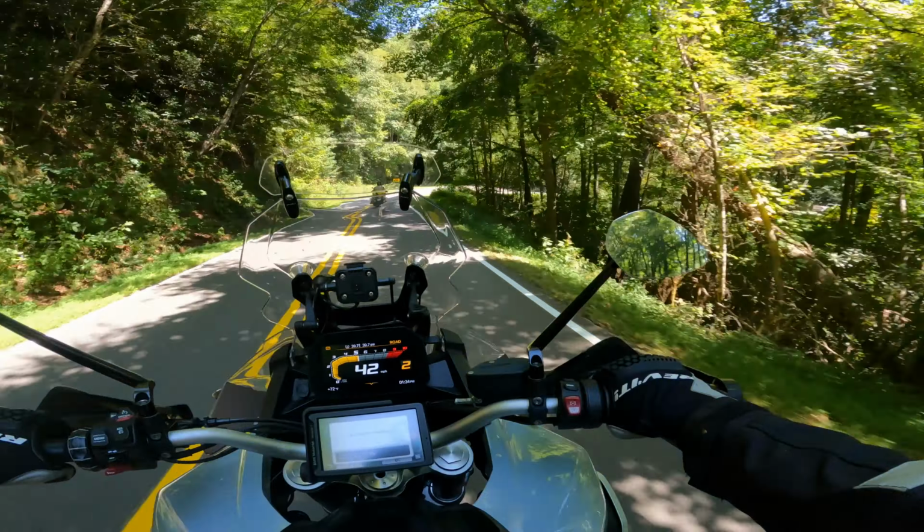The pavement is just pristine. It's got some spots where it's just as frickin' technical. I mean, this is, it's the shits for sure.